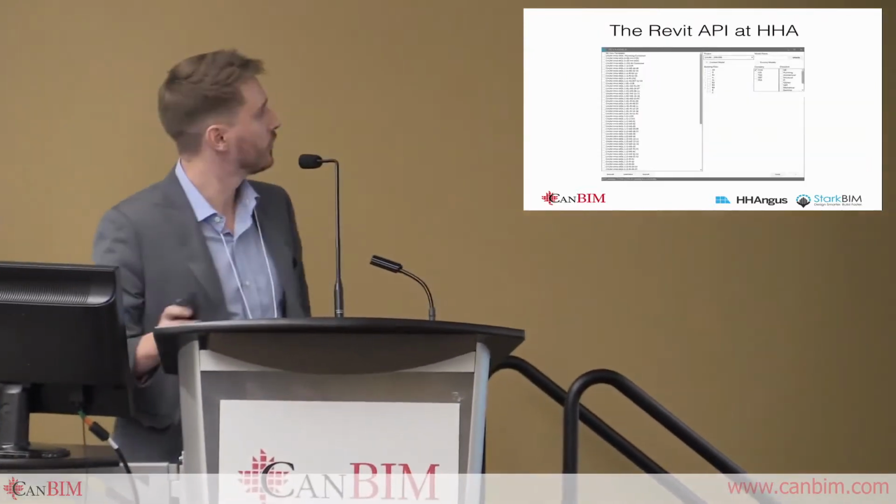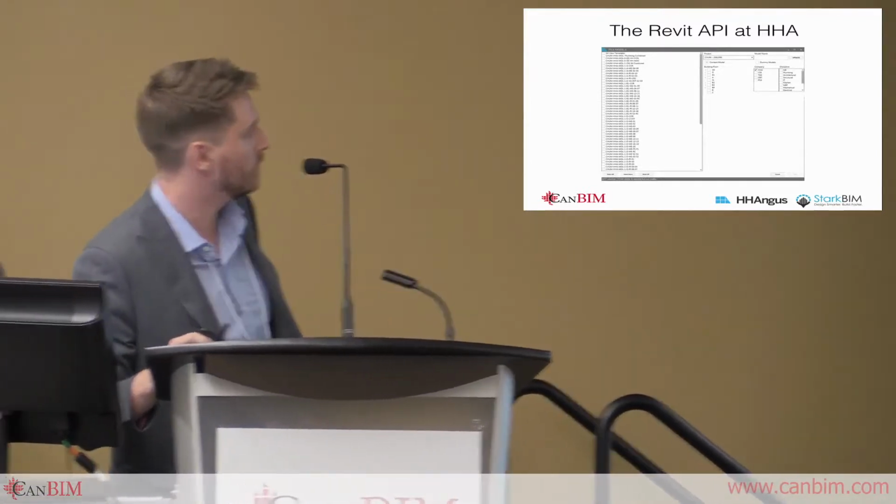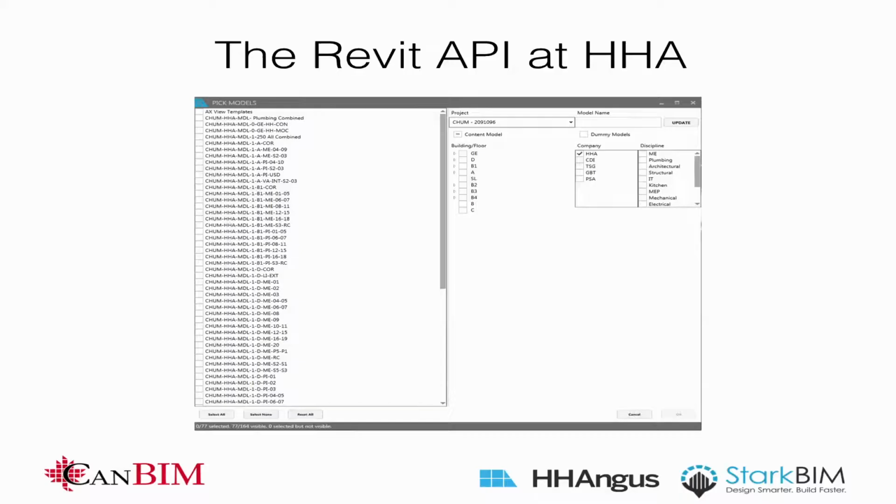So here, just a little example of one of the tools we wrote. This is a model opener. I'll get more into the tools themselves later. I'll give you a little overview of the API itself first.